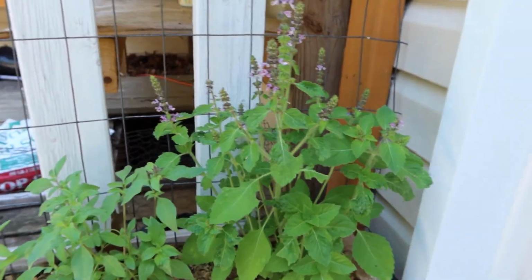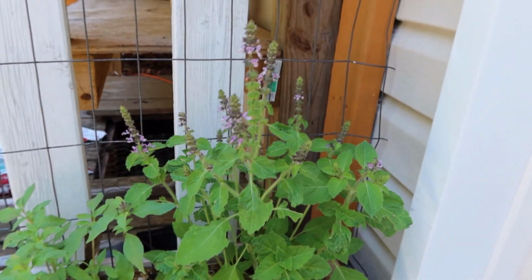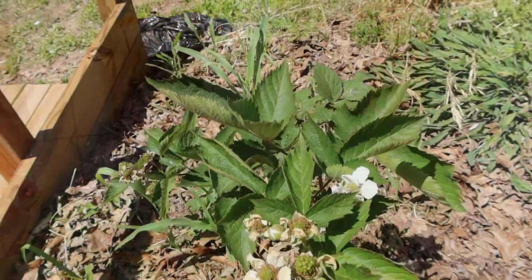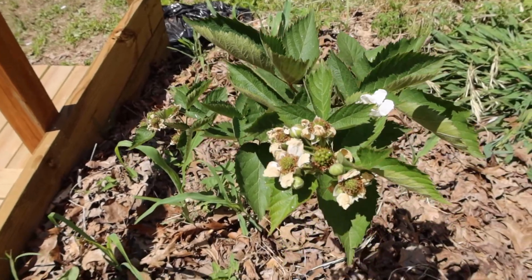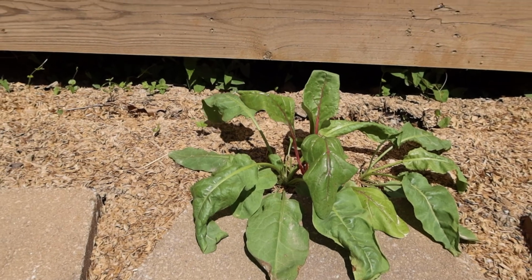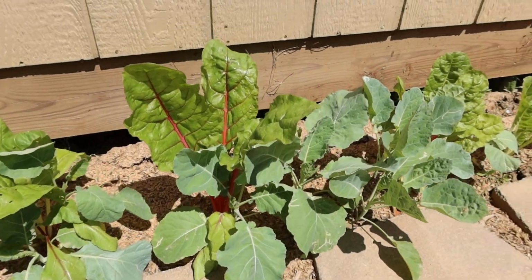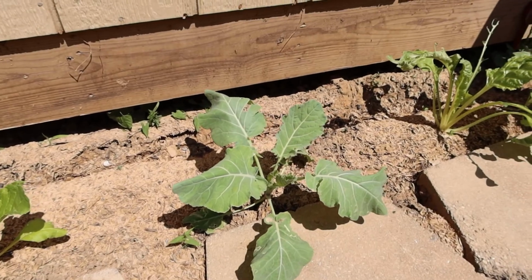The holy basil, I'm actually using more for its pollinator attraction. Pollinators really love those flowers, so I'm really letting it flower. It looks so pretty. The blackberry flowers are falling away, but the plant seems to be doing good. It is too hot right here to do anything about it right now, but this poor Swiss chard needs some water. Some collards and a Swiss chard. Some ruby Swiss chard. These are doing pretty good despite the attempts of the bindweed to choke them out.